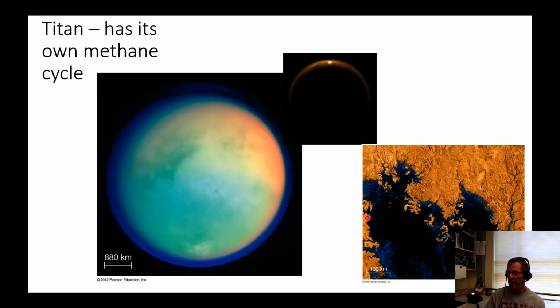So again, this lake being roughly 1,000 kilometers across, that's about 600 miles across, that would be a very good sized lake on Earth. I'm trying to think, the Caspian Sea is not 600 miles across. It might be 600 miles from north to south. But this would be one of the largest lakes on Earth if it was a water lake on Earth.